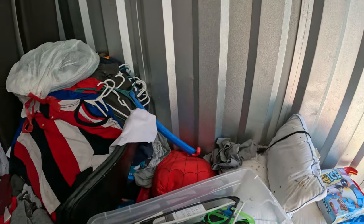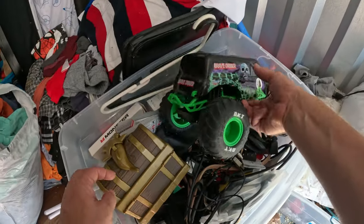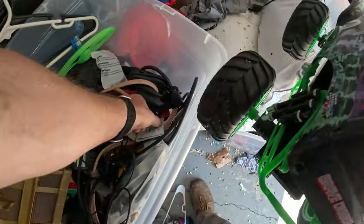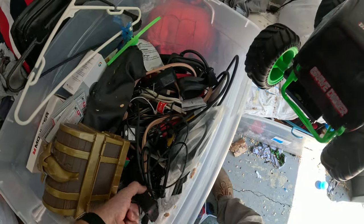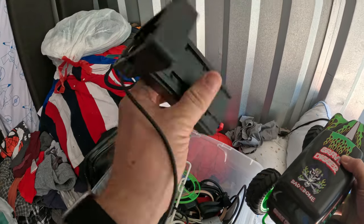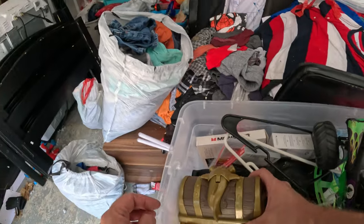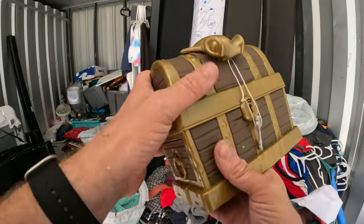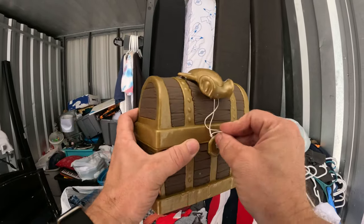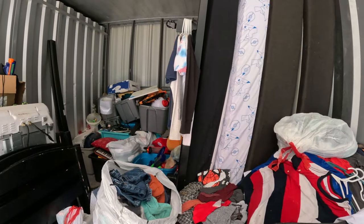All right, trying to clean up this corner here. Got a lot of clothes off of the top of some stuff. We got a grave digger here. Lots of cords, and maybe a charger for the hoverboards potentially in here. What is that for? That looks like it's to the Nintendo Switch right there. There's a little treasure chest, and it's got some weight to it. Just push that in, I guess.